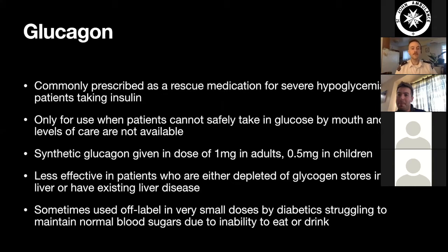And again, just so you're aware, it is used off-label sometimes by type 1 diabetics, especially if someone's quite sick, vomiting, just isn't able to take food in by mouth. A lot of the time you'll see them using very, very small, like 0.1 or 0.2 milligram doses of glucagon just to help maintain their blood sugars up at a normal level. It's obviously not an ideal practice, but sometimes you just sort of have to do what works for you there.